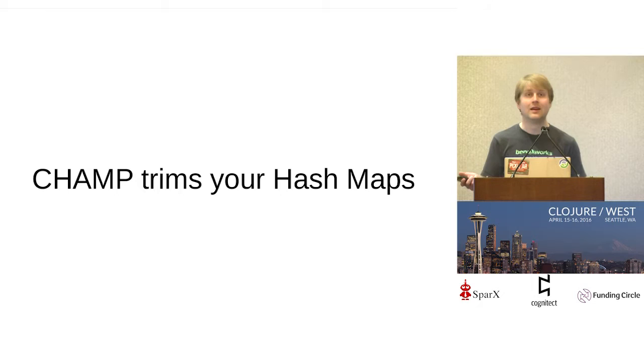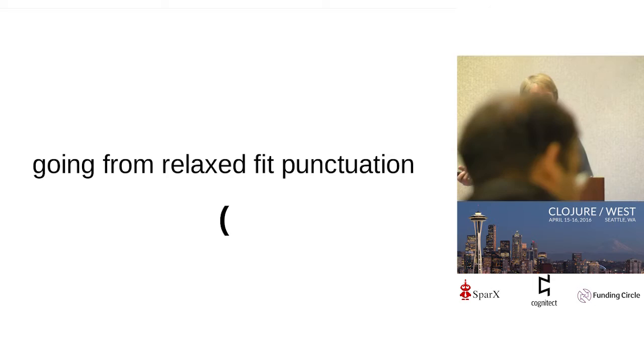You may have noticed your hash maps have been growing a little bit pudgier on the edges, that they may be wearing more relaxed punctuation like the open parentheses. And with CHAMP, we can go from these relaxed punctuations back to the high school punctuations that they wore.